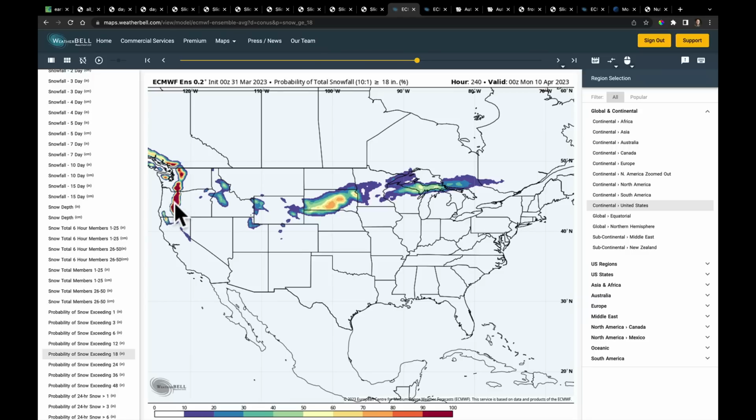And just to show you what we could get in the Cascades, this is the probability of 2 feet, a 90% chance here in Oregon's Cascade Mountains. Love this. Oregon needs all this moisture given the drought. You can also see what we're expecting. I mean, that is a 30 to 50% chance of 2 feet of snow here in South Dakota. And this is 36 inches. Okay, we've wiped that out, but we're still here.